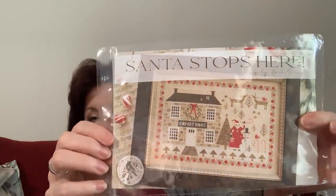Okay. This one's a fairly new start. This one is by Brenda Gervais. It's one of her newer releases. It's called Santa Stops Here.